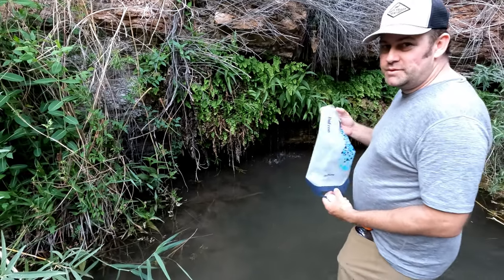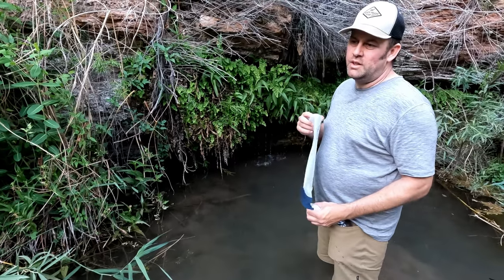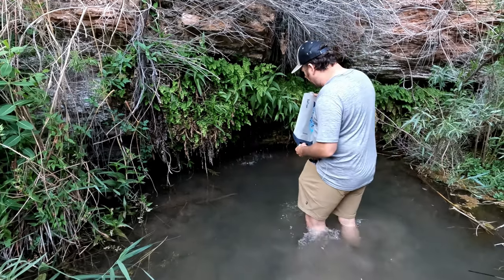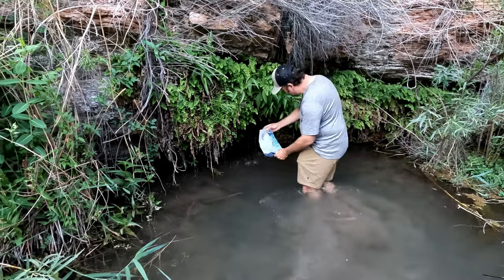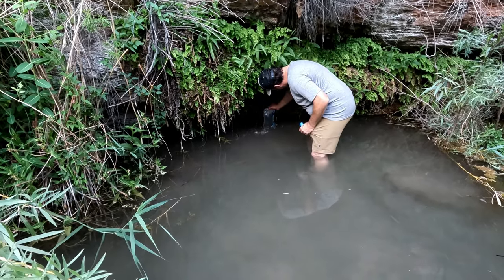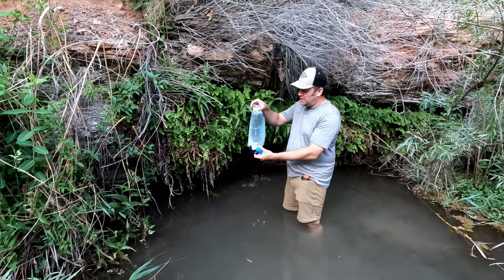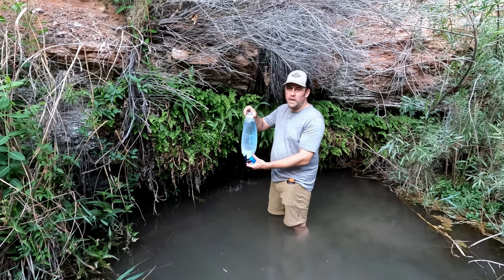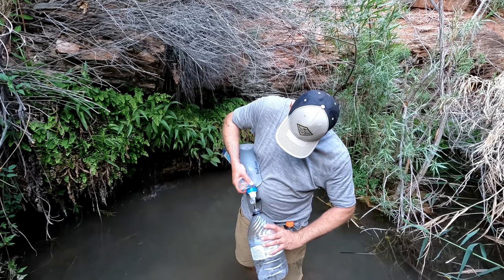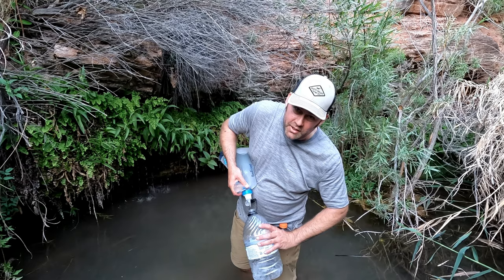So I'm gonna fill up here at Shower Spring. Have to use a different filter, the bag filter, because the other kind will not work. So I'm gonna collect some water. Okay, a 3-liter container. That took about 2 minutes to get 3 liters out of there. As you can see, this will take a while to do a couple gallons.